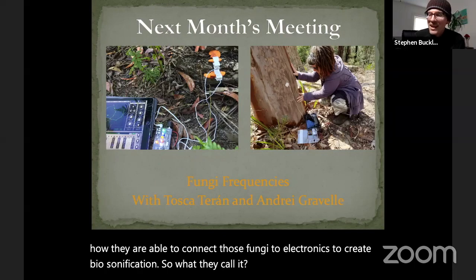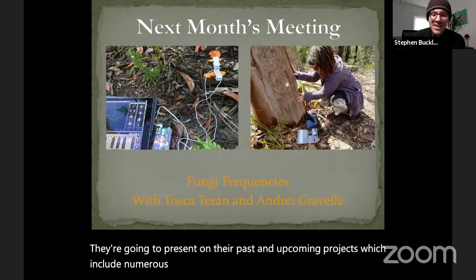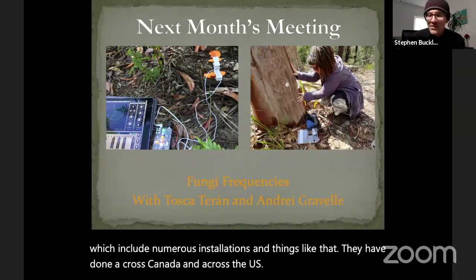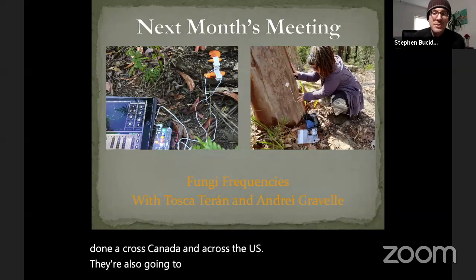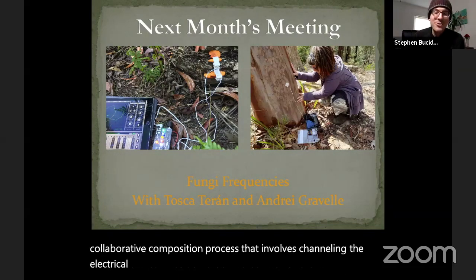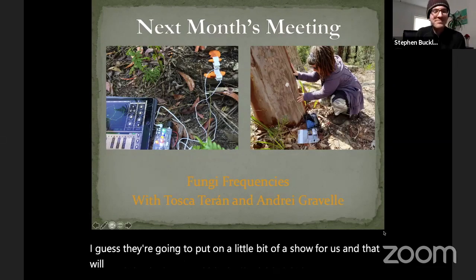They're going to present on their past and upcoming projects, which include numerous installations and things like that that they've done across Canada and across the US. They're also going to give us a behind the scenes look at their collaborative composition process that involves channeling the electrical energies of cultivated fungi through synthesizers. So I guess they're going to put on a little bit of a show for us, and that'll be pretty fun. Really looking forward to that one.